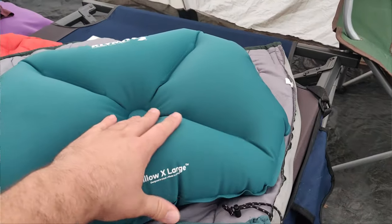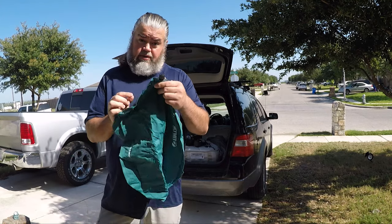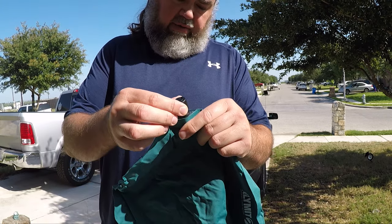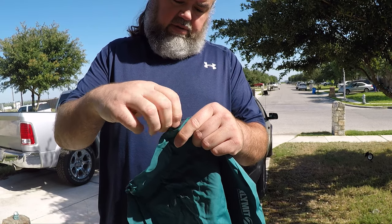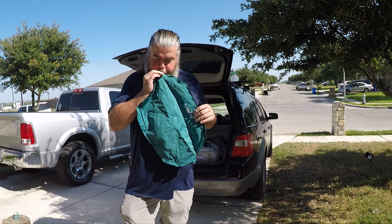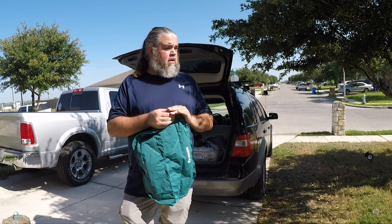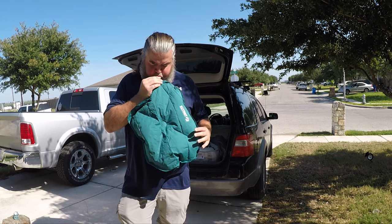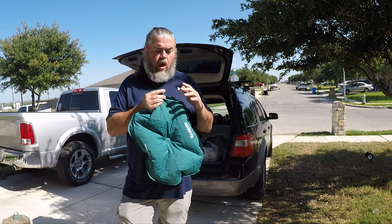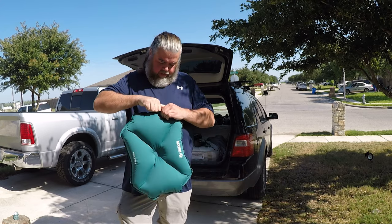No tags off the side. It's just got the Klymit print right on there. This is pretty much their nozzle, the way that this nozzle works. You got the in and out right there. When you're ready to close it off, you just twist it. One. Two. Three.